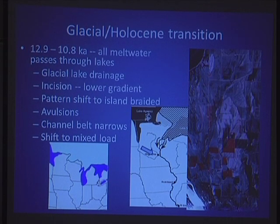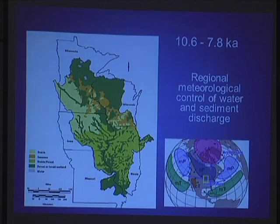Also during this period, the channel belt narrows, and the channel belt is that part of the floodplain that the river moves around in quite a bit, okay? It narrows down, and then you also shift to where you're not transporting all the fine stuff out of the valley anymore. There's more fine material and sandy material, and you start depositing fine materials on the floodplain. So lots of big changes happen in this period.